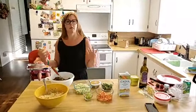You bring it to a rapid simmer, and then you turn it down and just let it simmer with the lid off for as long as it takes to get the tenderness that you like. And then oftentimes you'll have to add water because the water will evaporate off. So I added water as I was cooking these lentils like 2 or 3 times because they absorb the water.